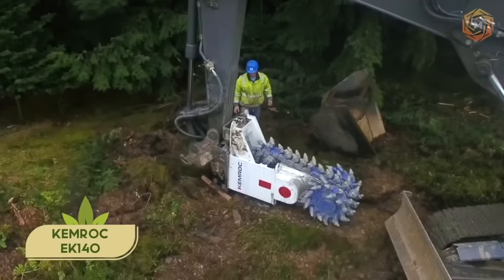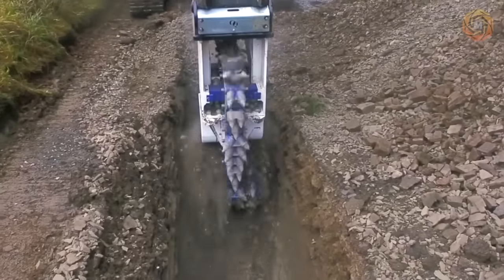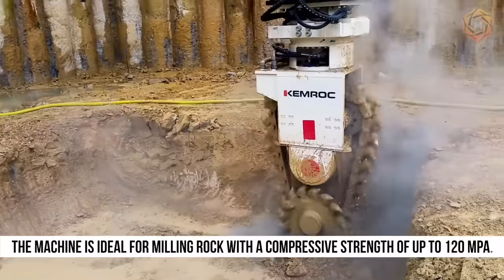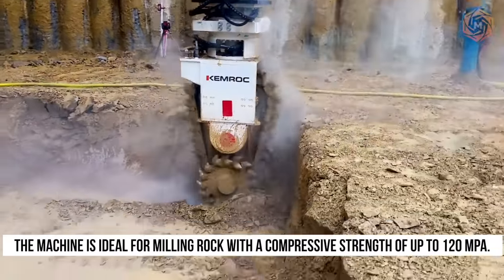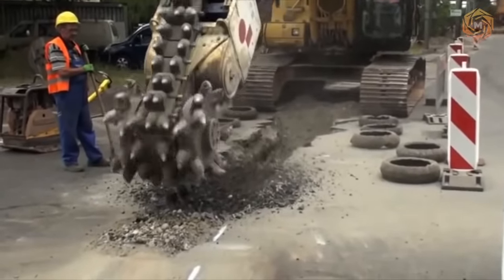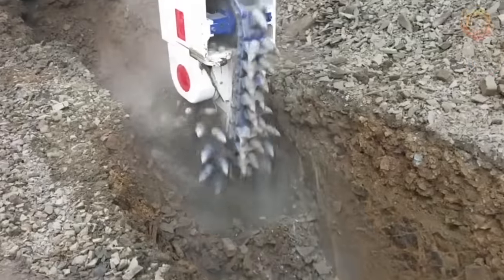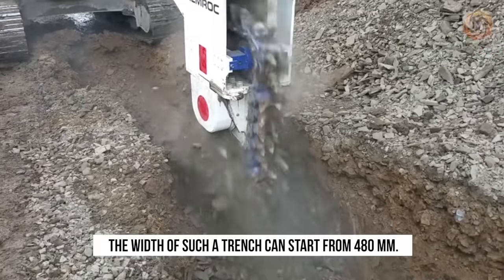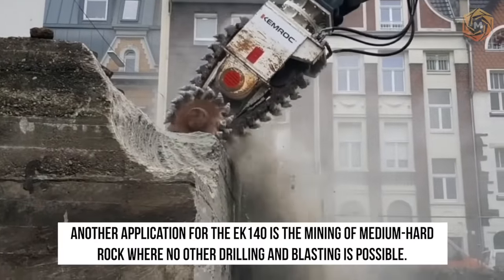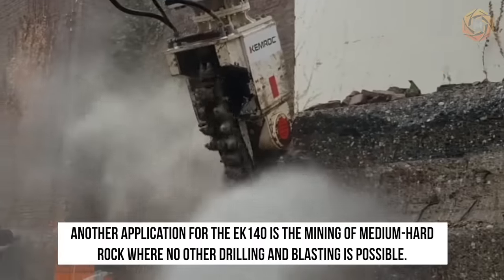The Chemrock EK140 Chain Cutter is the first of its kind on the market. It was designed for use on excavators from 1.5 to 70 tons. The machine is ideal for milling rock with a compressive strength of up to 100 megapascals. Efficient, low vibration, this chain milling machine is adapted to the development of narrow trenches with an optimal wall profile. The width of such a trench can start from 480 millimeters. Another application of the EK140 is the mining of medium hard rock where no other drilling and blasting is possible.